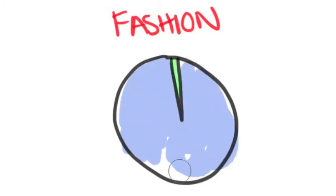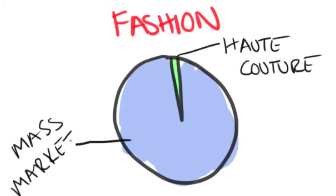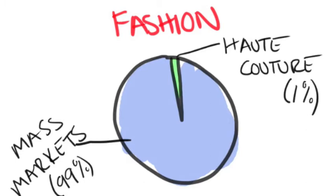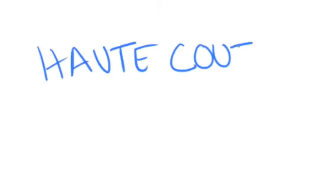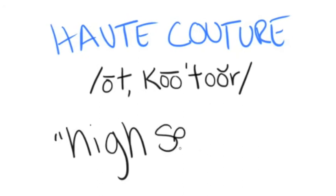It is comprised of 2 different sectors, the mass markets and the world of haute couture. The mass markets make up most of the fashion industry, whereas haute couture consists of less than 1%. You might be sitting there wondering, what the heck is haute couture? Well, let me tell you. It is a French word that translates to high sewing.